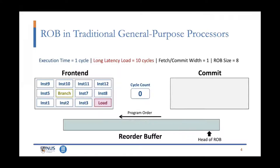Now let's look at the traditional design in current out-of-order processors. These processors execute instructions out-of-order, but they use a structure called reorder buffer, or ROB, to keep the order of instructions, which is a simple way to provide precise exception handling.